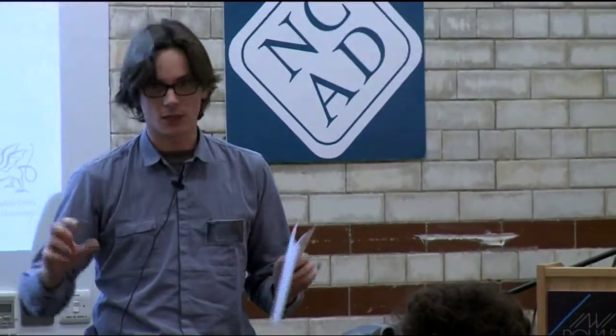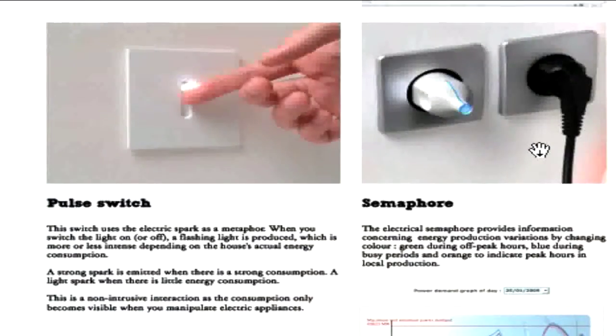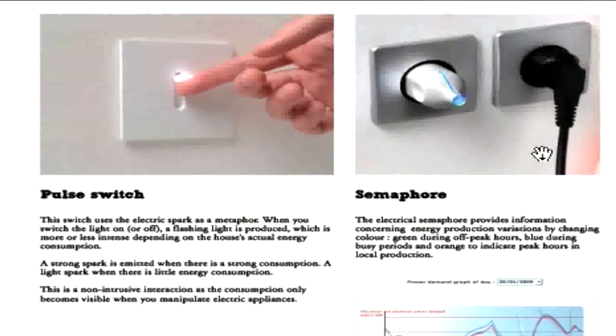And a same kind of product, but this time turned to the outside, is a semaphore, and the semaphore is talking about the load of the electricity plants. In France, you have nuclear, water, and hydroelectricity, and then coal and gas and petrol. Most of the time we use nuclear and hydroelectricity. And when there's a huge demand, then we start coal, gas, and so on. And the best thing to do is avoid that load.